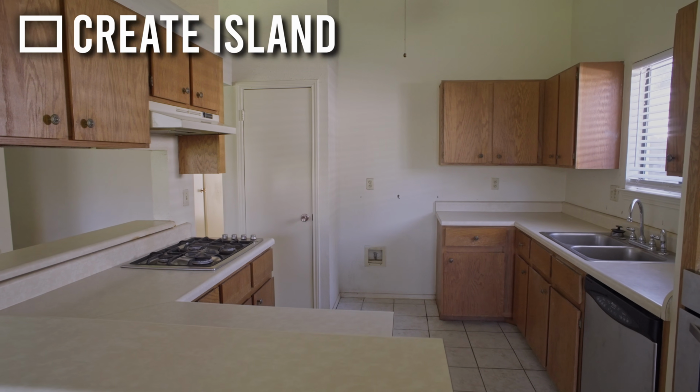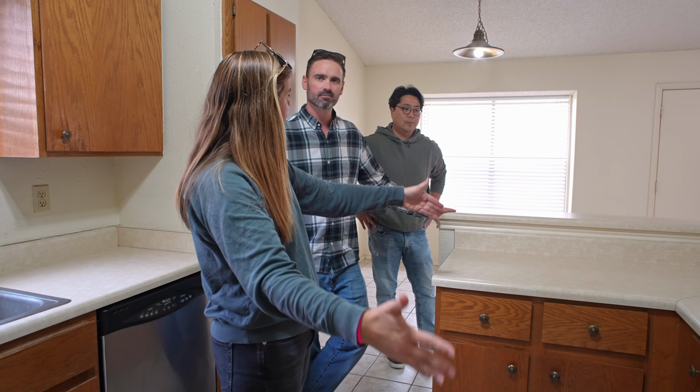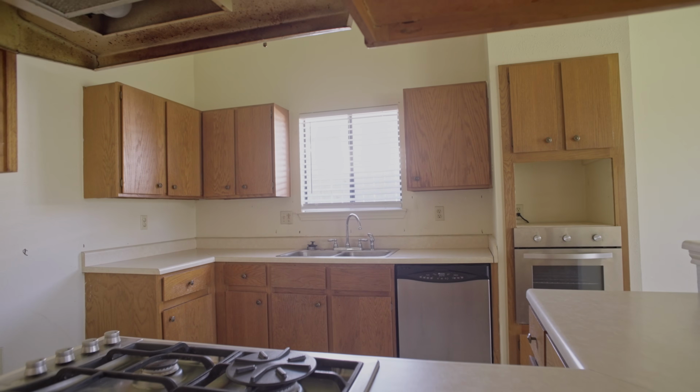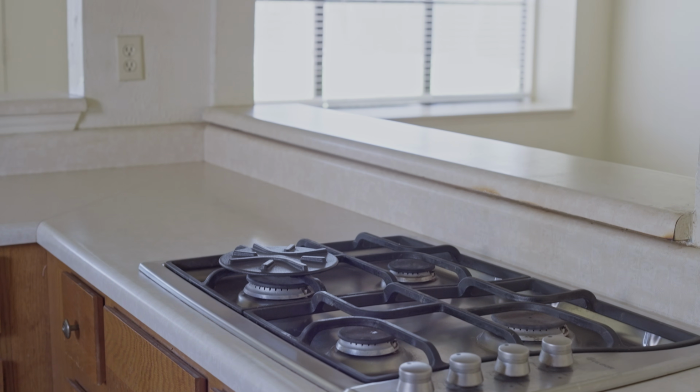Gross. I think we can do a lot with this kitchen layout, primarily creating an island in this space. I did see a comp that was really nice. It had a waterfall island where the countertops went on both sides. I think something like that would be really nice here. Yeah, totally. It's right in your line of sight. You just got this little picture window. You just can't even see out.